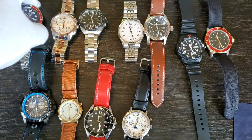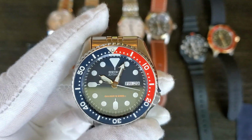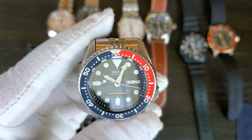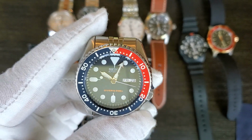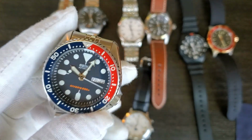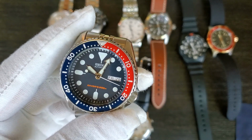Here is my Seiko SKX. This is the first watch I bought when I started collecting back in May of 2019. Picked this up right around Memorial Day for a Memorial Day sale online. I spent $200 on this. The watch was eventually discontinued around November of 2019. And right now, these watches are going for between $400 and $450.